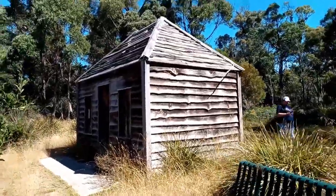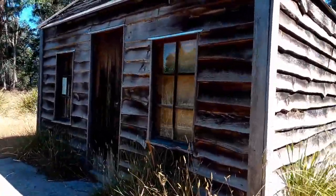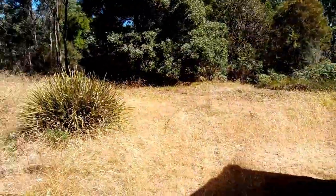While there's no originals left, this is a replica of the kind of hut that the soldiers' wives and kids would have lived in. It's not big, but it would have kept it out of the weather. We can't even go in. Were you ever able to go in?